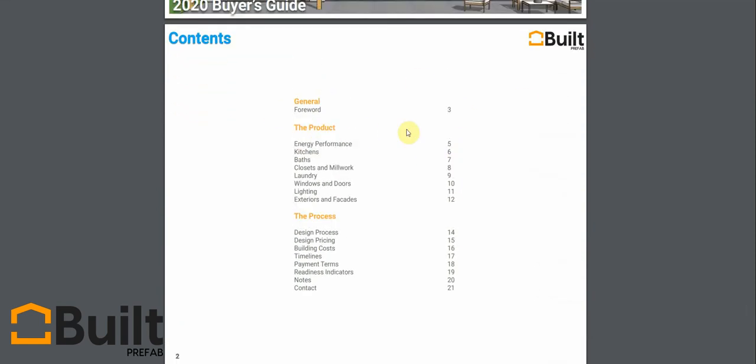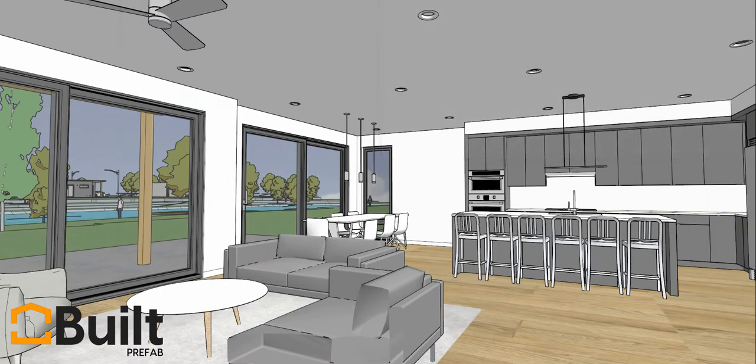We choose your floor plan when we're doing a design. You tell us what is going to best suit your needs. We look at your lot and then figure out the floor plan that's best suited for that, and then of course we would modify it to meet your needs, like by moving the walls as we could, or changing the rooms around and that kind of thing. And then from there we're going to deal with energy performance, kitchens, baths, closets, millwork, laundry, windows and doors, lighting, exteriors, etc. So let's just take you through some of that right now in this video.